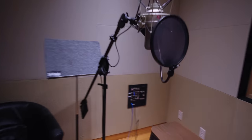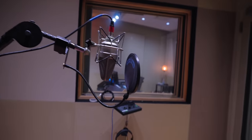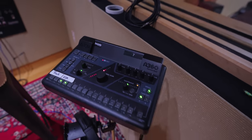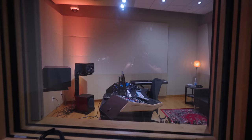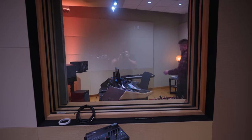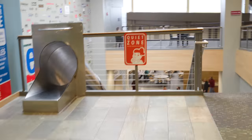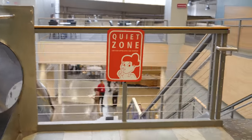And this is going to be the booth. Let's go in and look at the booth real quick. Got a Neumann up on the stand right here, and a little hearback system, and obviously view into the control room. Here we go. Quiet zone. This is not gonna be quiet.